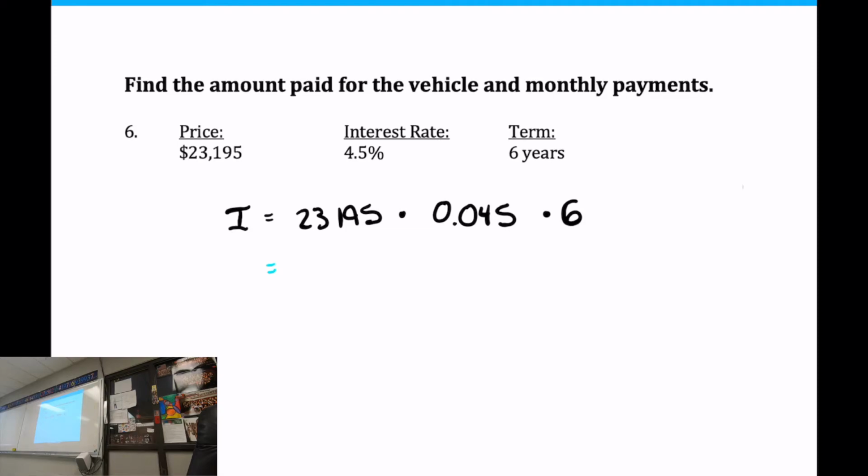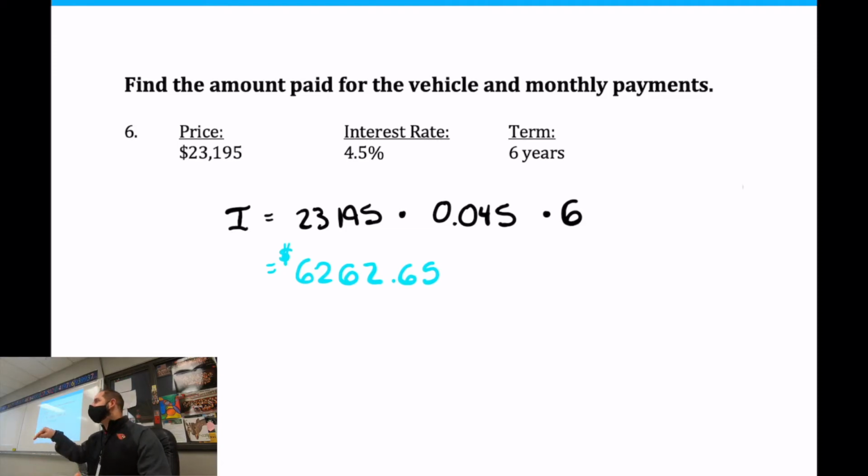So, 23,195 times 0.045 times 6. What are we getting? 6,262.65. Boom. 6,262.65. So, that is the extra cash you're paying for this car. You're paying an extra $6,000 to take out this loan today. That's a really big loan. That's a very, very expensive loan for that car.